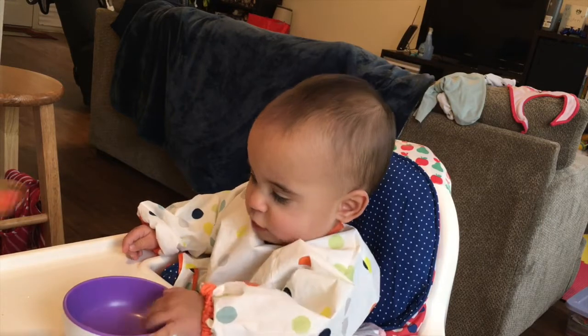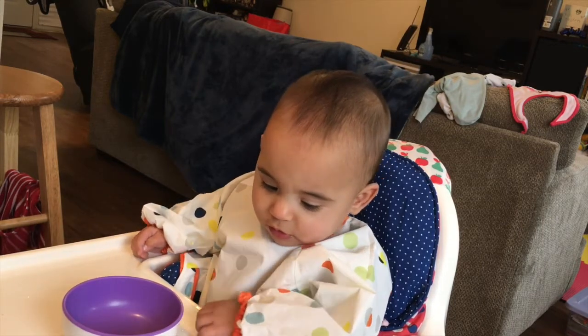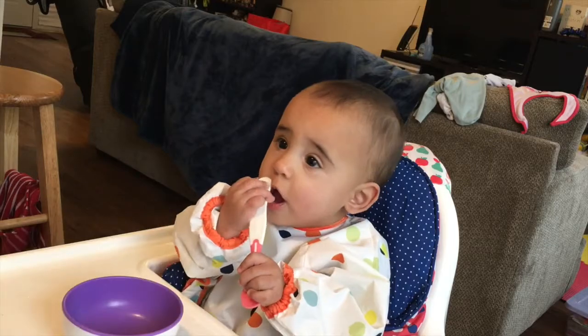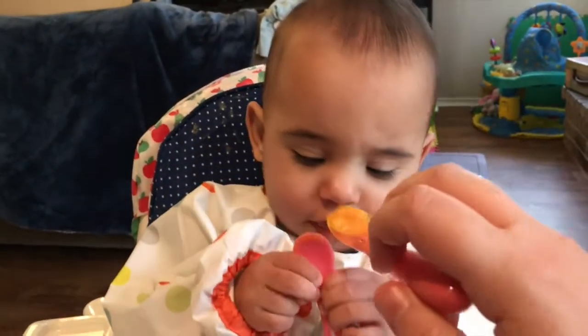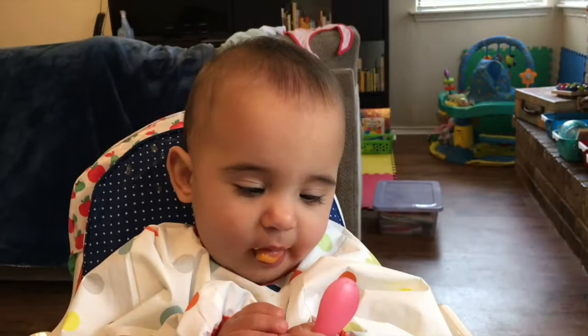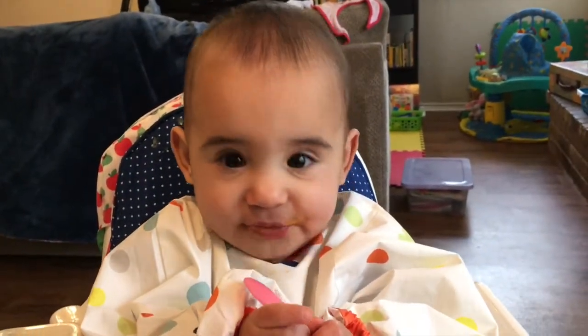Whenever we feed her, I do give her a spoon and a bowl to play with, but she will be having some pureed sweet potato I made yesterday. Very easy. I just peeled a sweet potato, boiled it in a little bit of water, and then when it was soft, fork tender, I believe it's called, I just let it cool off, and then I put the water and the sweet potato in our blender.